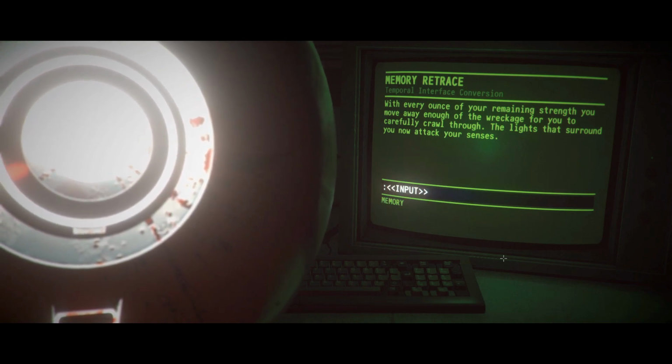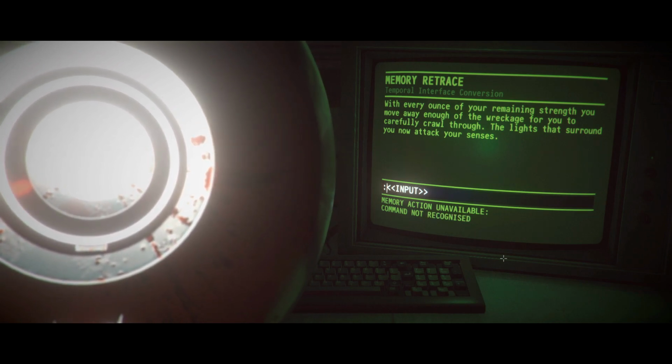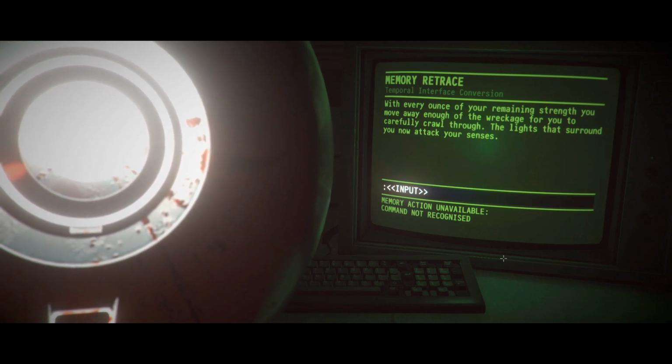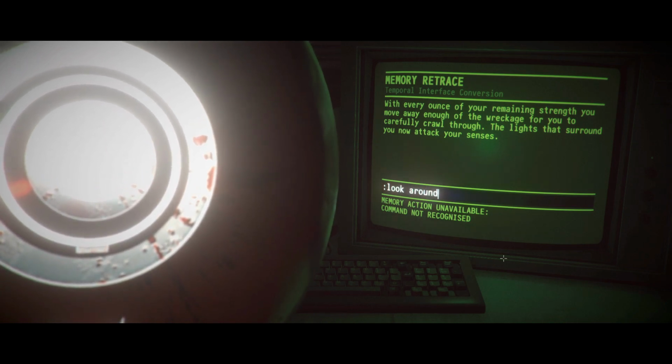Close eyes. That's what I would do. Memory action unavailable. Okay. With every ounce of your remaining strength, you move away enough of the wreckage for you to carefully crawl through. The lights that surround you now attack your senses. Well, look around again, I suppose.